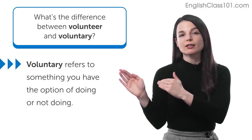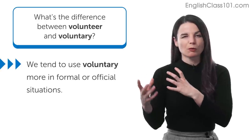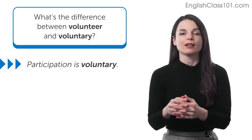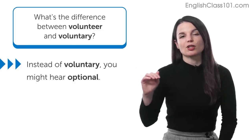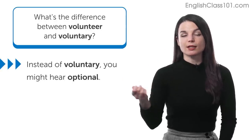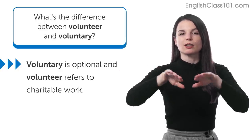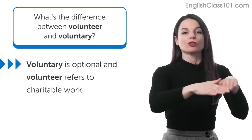And voluntary refers to something that you have an option to do or not do. So we tend to use voluntary more in formal or official situations, like participation is voluntary. That means that it's up to you. It's a fancy way of saying it's up to you to do this thing. You might also hear people using words like optional to describe these sorts of things, like participation is optional, meaning you have the option not to do it. So you might hear voluntary and optional used in these ways, but we typically use volunteer work or volunteer activities to talk about those community building efforts. So I hope this helps you understand the difference between something that is voluntary, you have the option to do or not do, and volunteer, which refers to charitable things.